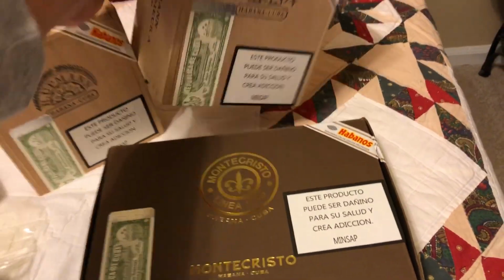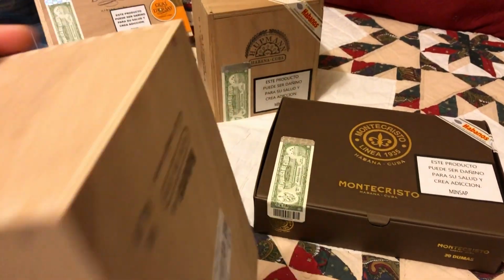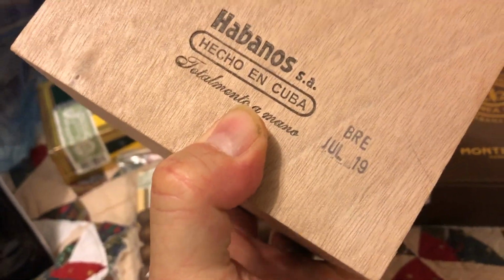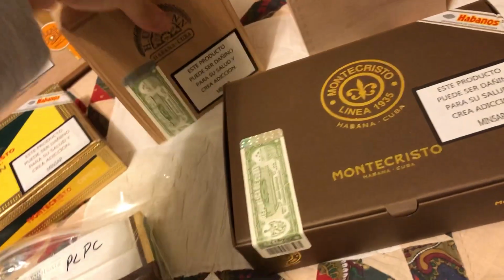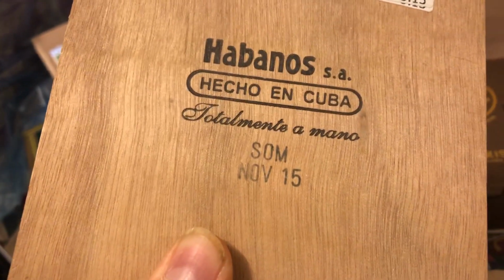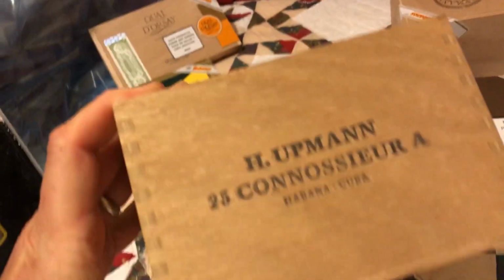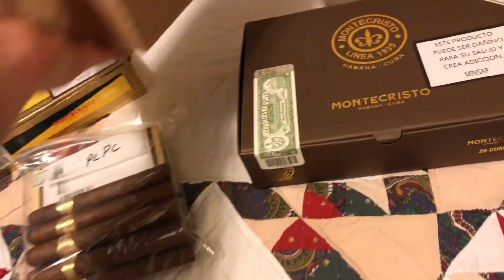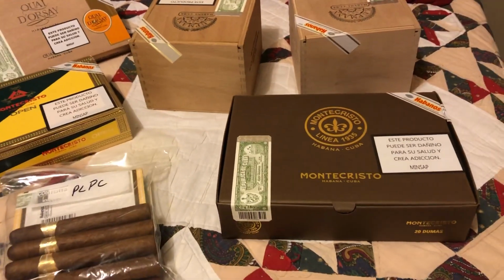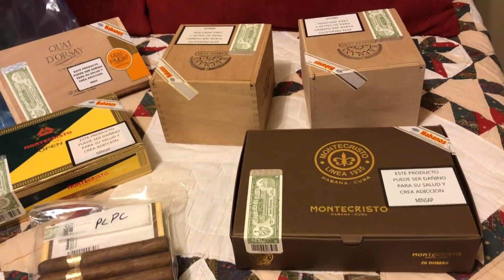These are 2 boxes of Upmann Connoisseur A's. The first place I went to, July 19, I bought 1 box. Next place I went to, I searched through the boxes. Most of them were 19s, but I found a box of November 15s. I hadn't even cracked these open yet, but these are going to be nicely aged. So search boxes. A lot of the clerks will tell you they're all the same. They're not all the same.